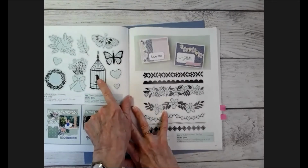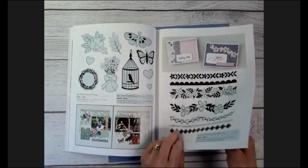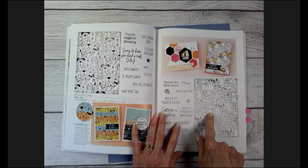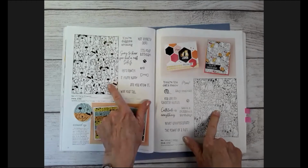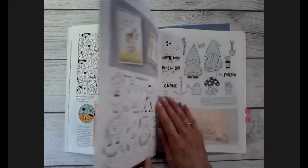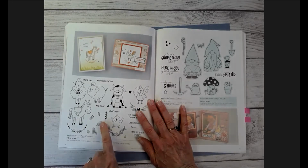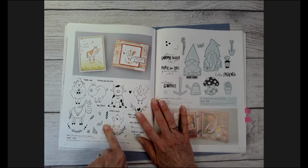This set really coordinates nicely with that lovely paper pack that I showed you at the very beginning. And kids stuff, congratulations on babies. Here's that catatube that I showed you earlier. This is on page 26 and 27. There's also the dogs, and that's called Let's Potty. Farm animals, and there's going to be a kids craft project going on later this month using this stamp set with some really fun card designs that kids can make.